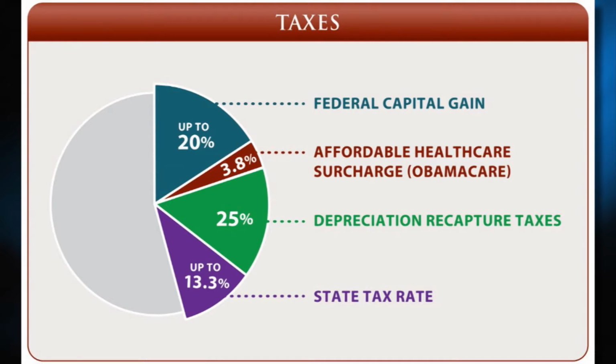So what are we looking at here, Bill? Break this down for us. This is a quick summary of the different types of taxes you're going to be looking at if you don't 1031 exchange. If you decide to sell and just cash out, everyone's familiar with the federal capital gain tax, and historically it's been a flat rate of 15% for most taxpayers.